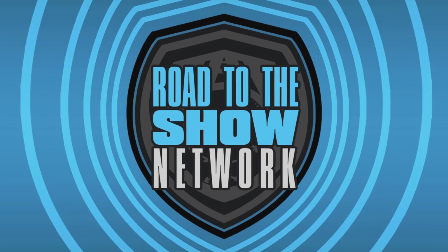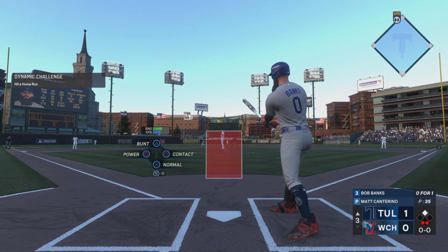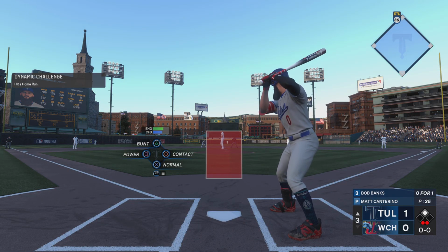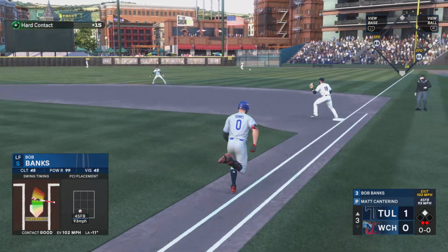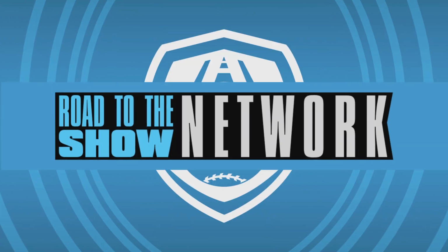2 down and a runner at second base. Coming up to the dish for Tulsa, Bob Banks. Keep it going right here. Right side, hard hit. There with plenty of time. Inning over. No runs. On to the top half of inning number 6.